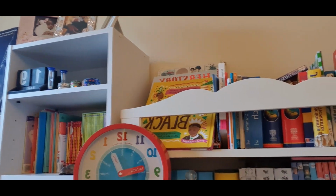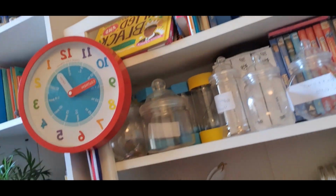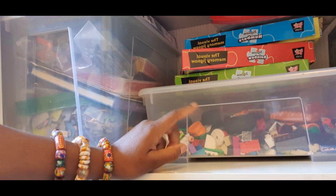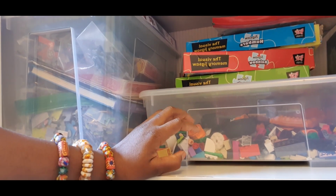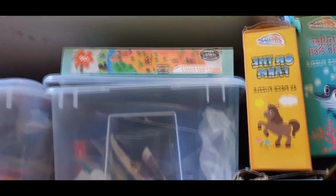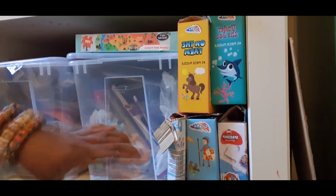Costco do sell some fantastic books, and so yep, just wanted to plug that. Lego, which is all in this box, and so I'll give them something that they need to create out of Lego, and they've got to work as a team in order to do that, and then afterwards they've got to give a presentation. This section is for puzzles, and again, these puzzles are all from Poundland.